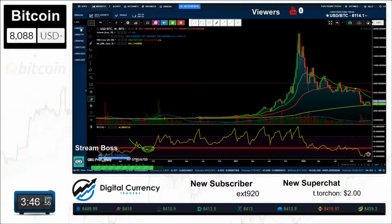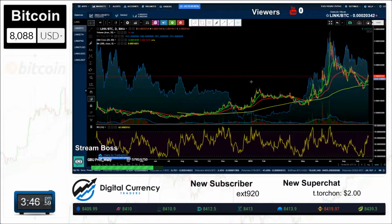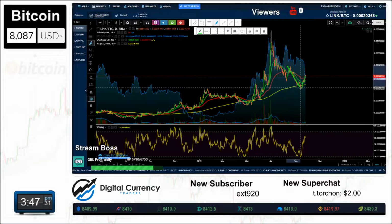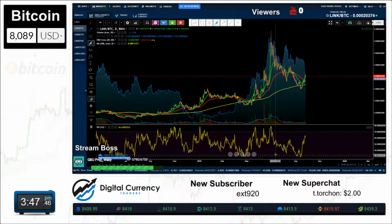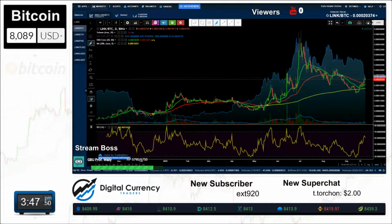Link on Binance. Link did some amazing stuff before. For me, it looks like, just from this, that it's got some pullback to do to build more structure before it's actually going to break past these levels. So that it's come up a little bit, I think we should see it be pulling back. So let's zoom in on this and see what it's telling us.